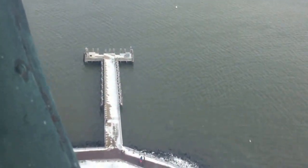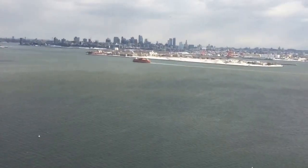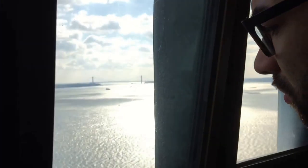So there's the dock, with a boat on it. Staten Island Ferry's all the way over there. Staten Island, Bay Ridge, Brooklyn. Alright. Made it! Thank you.